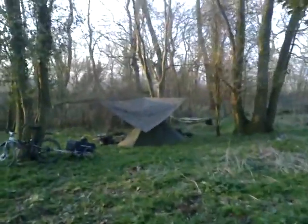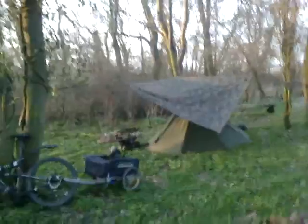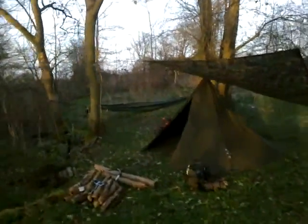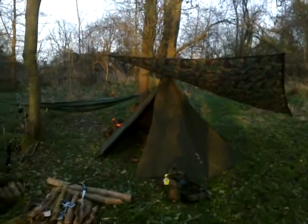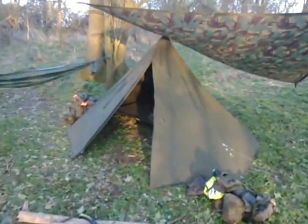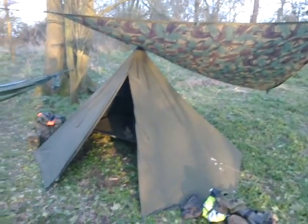Some of you might think it's a mess. Some of you might think this is great, but it's, I don't know, third or fourth configuration tonight. Just trying different things to see what's more comfortable. No point just setting it up and going to sleep. I've rotated it, moved it, so I'm not going to be sleeping on a funny angle. Got some shelter, got a fire.